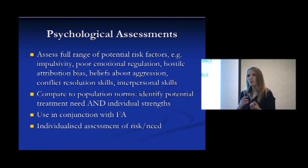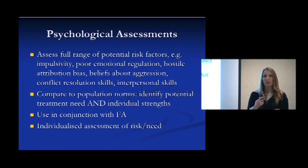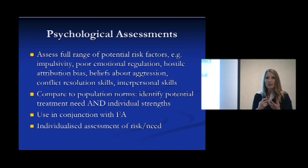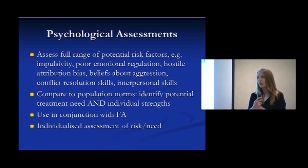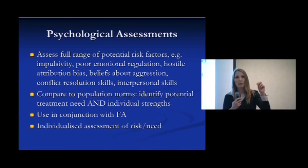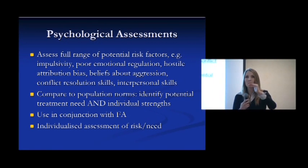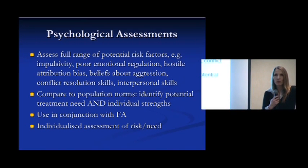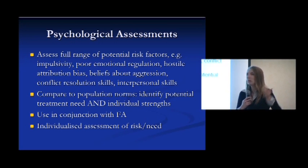What you can do with this is you can compare it to population norms. So when you're evaluating a program, you've often got a tiny sample size. You can't really do any statistical analysis, so it's very hard to know whether it's really moved anybody in the right direction. If you're using good normed measures, you can compare your person pre-treatment, see where they differ from a normal population, so you can see where their risk factors seem atypical, and at the end you can reassess them and see where they've moved. Have they come into the norm? Have they moved from 4 standard deviations from norm down to 1 or 2?